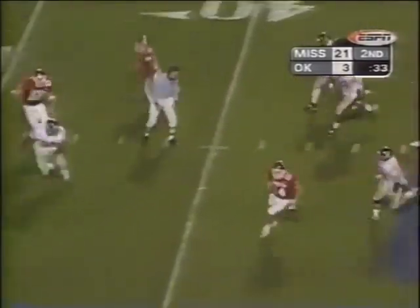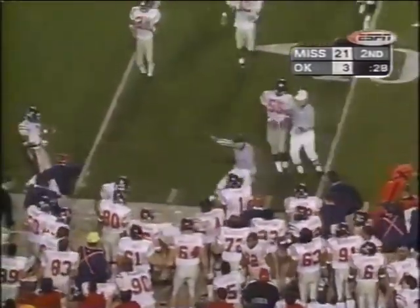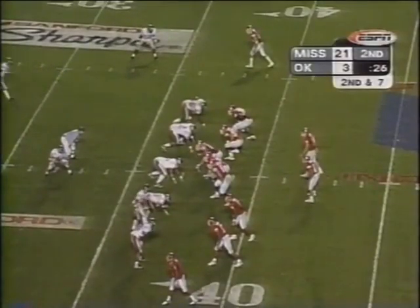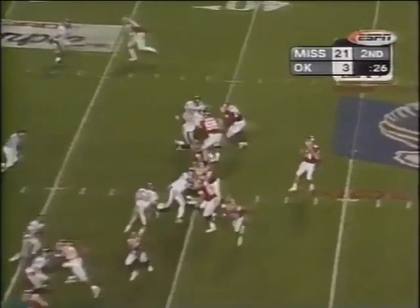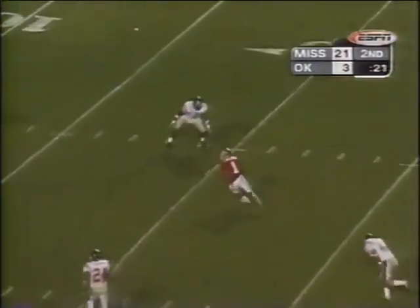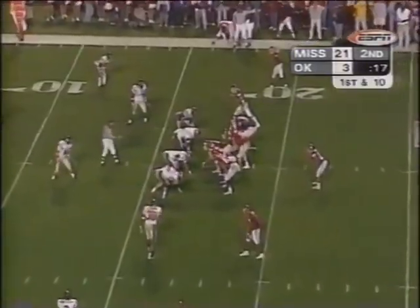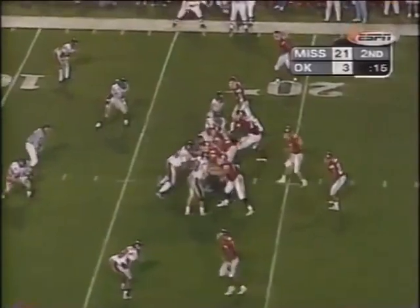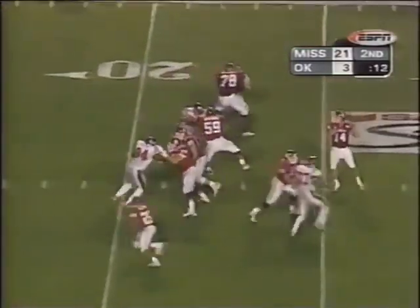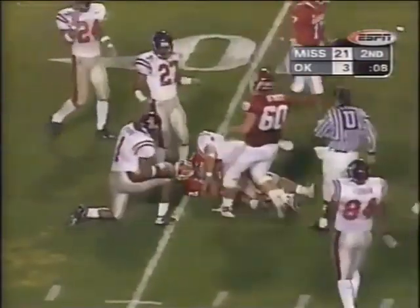Heupel to the sideline, and does he get there? Yes, in time to stop the clock. Oh, not yet in field goal range. Blitz coming. The throw caught. Jackson at the 20 to the 17. Use a timeout. They have two timeouts left. Heupel, Griffin. Now they'll have to burn a timeout.